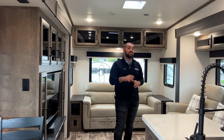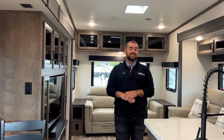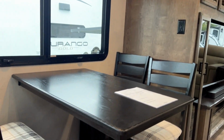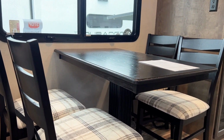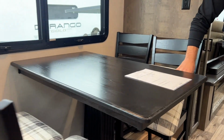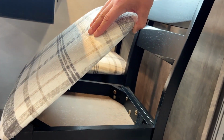And then I'm gonna show you up front because Venture does really, really well with their bedroom spaces. So we'll check it out in time. But back here in your living space, you are gonna have table and chairs, not just your typical booth dinette. They are gonna go the extra mile and actually give you that more residential feel with the table and chairs. Nice thing about it is you have some storage underneath your chairs, which is pretty sweet.